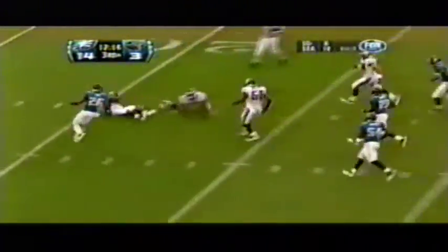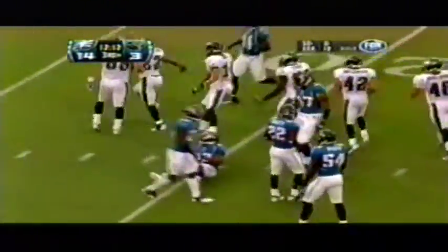Rocca punting it away. Hangs this one up. And a big hit right in the face. Nice play there by Demetri Patterson. Patterson hustling down, showing why the Eagles last year were #1 in punt coverage.